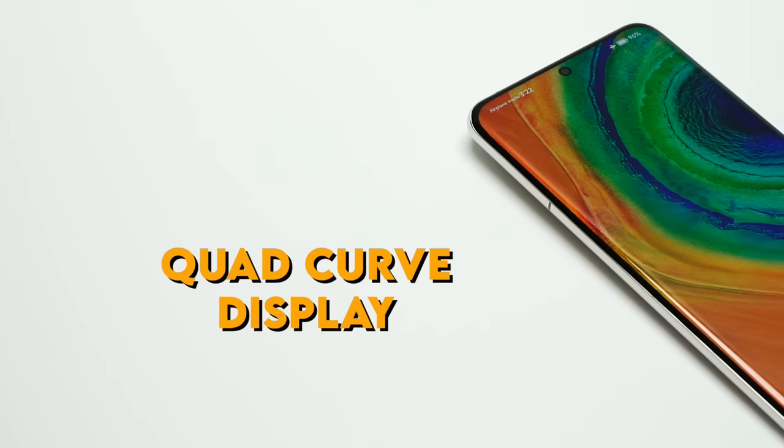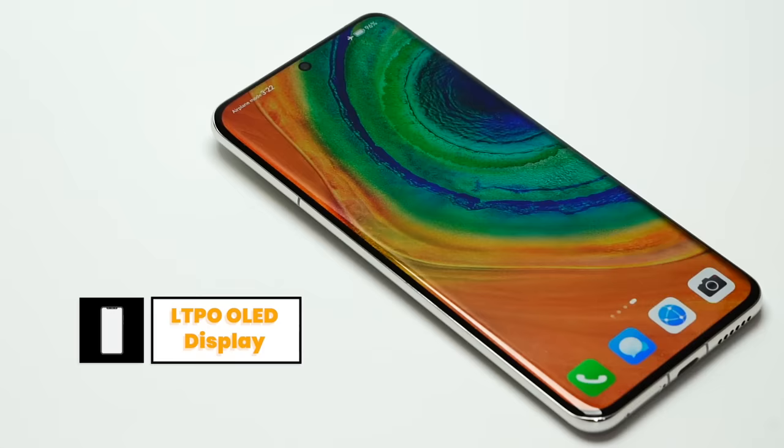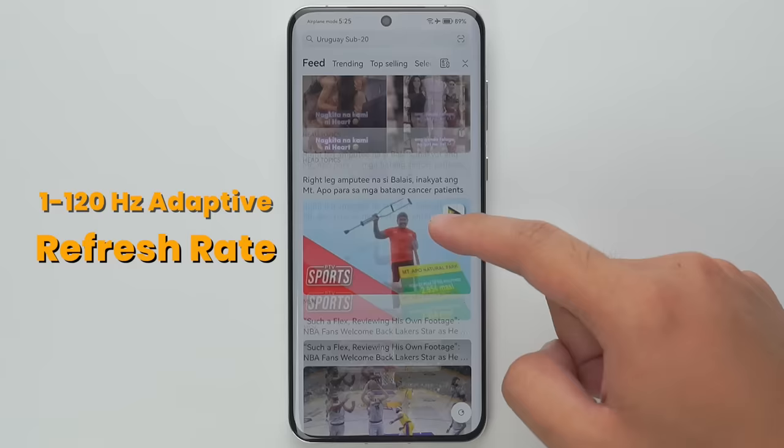Ito rin display. Oh, all new pala yung display niya, no? The Huawei P60 Pro has an all-new quad-curved display. Ito po ay LTPO, OLED na to. It's got all the bells and whistles. Meron daw siyang 1 to 120 Hz adaptive refresh rate. Ibig sabihin, kapag hindi niya kailangan ng high refresh rate, like let's say for example, naka-off yung display, pwede siya magbago depending sa naka-display sa screen.